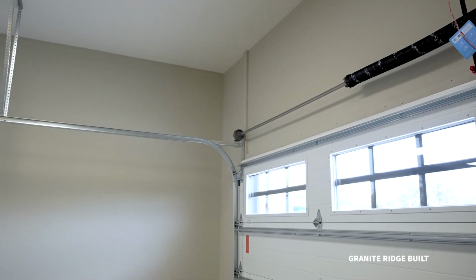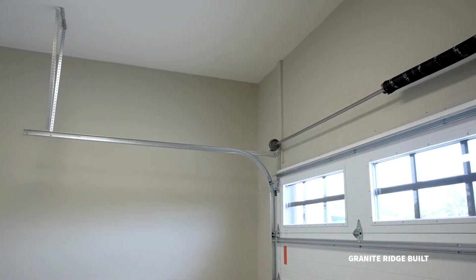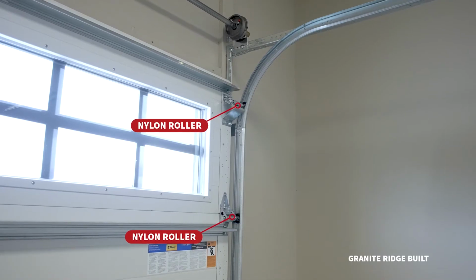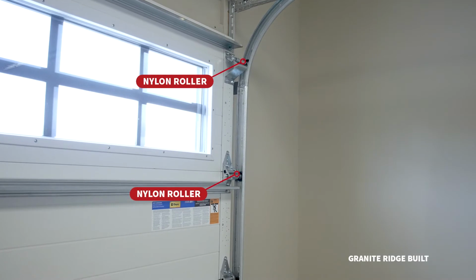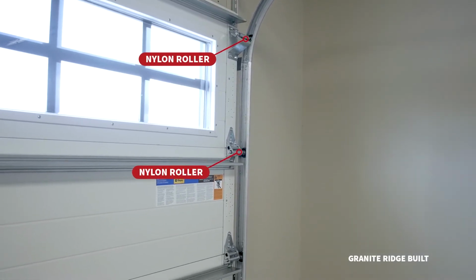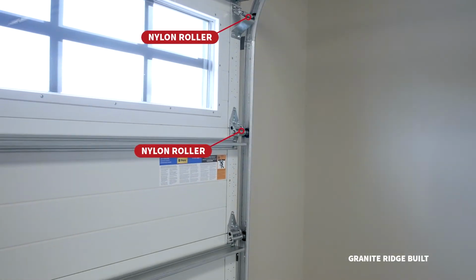Yep. So let's talk about a little bit of the Granite Ridge difference when it comes to garage doors. On these doors, inside the tracks that you see going all the way up and down that the door follows, we use nylon rollers. Now this makes the process carefree. Yeah. It's a lot quieter, and there's no maintenance with it. And then in 1992, something really happened that made garage doors really excel and become much more safe for the family.